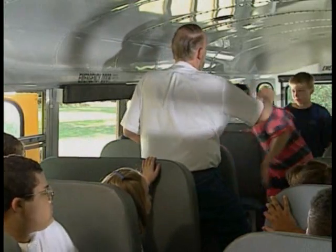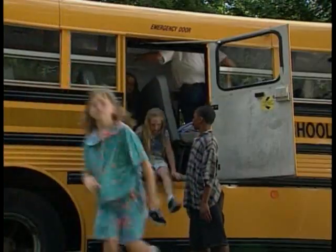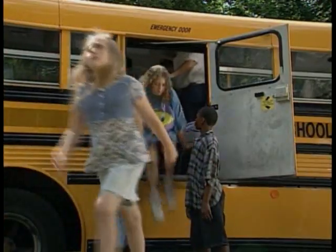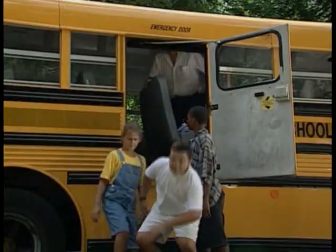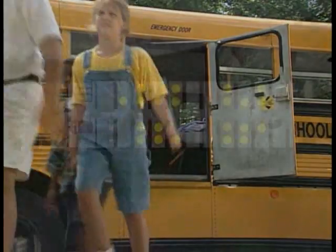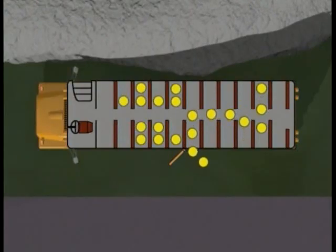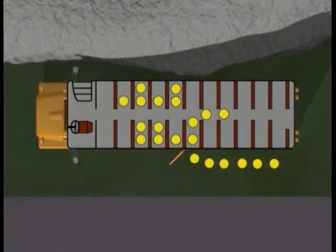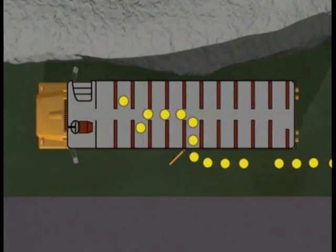Watch for the driver's signal and either duck and jump or sit and scoot, the same as when exiting out a rear door exit. And once again, follow your leader single file to the safe waiting area. If the right door is blocked and your driver has you exit out the left side door, make sure you watch for traffic as you exit the bus. And follow the leader to safety.